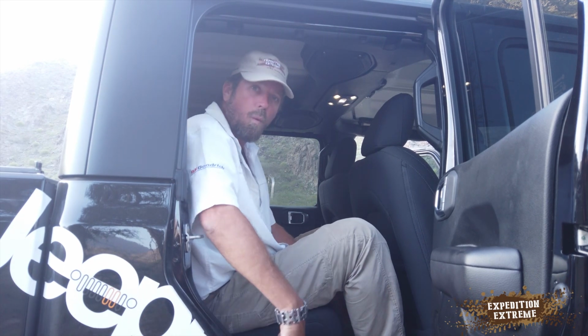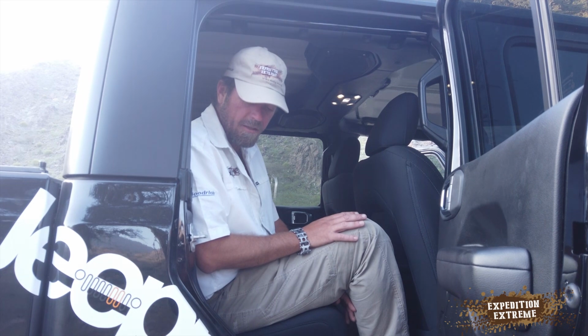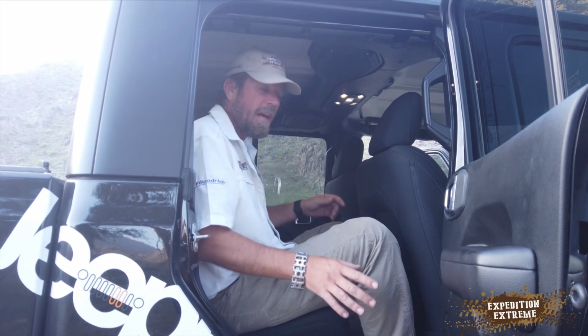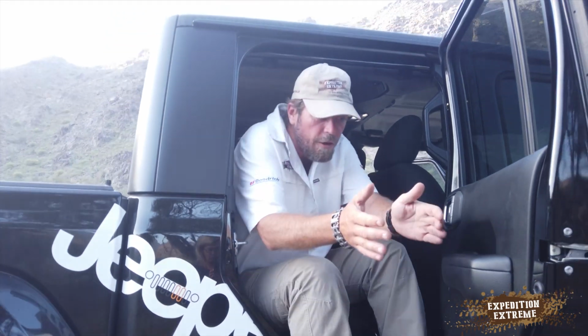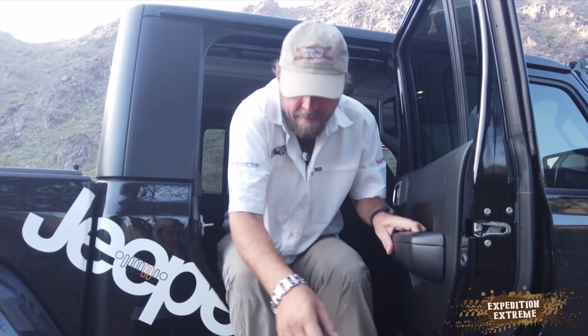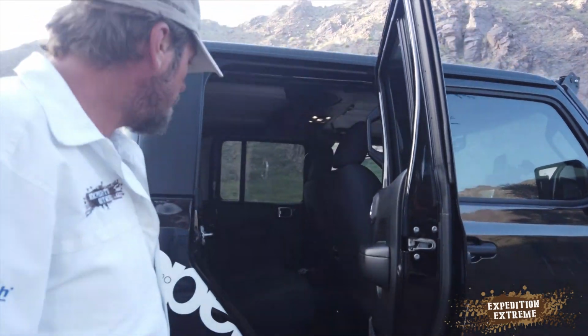So this is the wheel arch for the rear tire on the normal Unlimited Jeep, and obviously this has been stretched. Getting in and out of this is a bit of a challenge, and you've only got this small space here. I would have liked to see that they changed that, but at least we've got some leg room now.